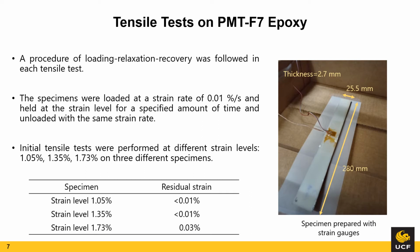After recovery, the samples stretched to strain levels of 1.05% and 1.35% showed residual strains less than 0.01%, which were below the uncertainty of the strain gauge measurements. So they were regarded to have fully recovered. The specimen stretched to a strain of 1.73% showed a permanent residual strain of 0.03%.